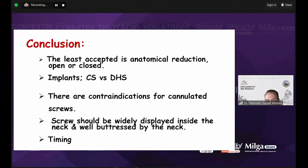Thank you. Thank you so much, Dr. Mutwalli, for this very interesting presentation. And we have just one question for you, sir. Dr. Aydros, yes. Please, how do you assess negative buttress?